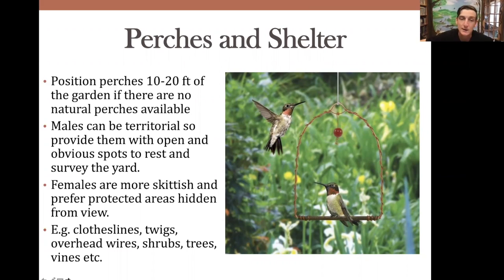The males can be territorial, so you want to provide them with open and obvious spots to rest and survey the yard. Females are more skittish than the males, and they prefer protected areas hidden from view. Good perches include clotheslines, twigs, overhead wire, shrubs, trees, and vines.